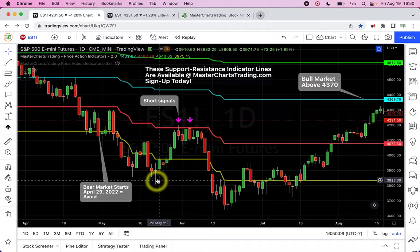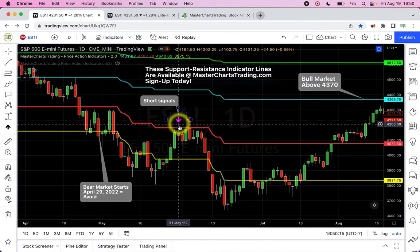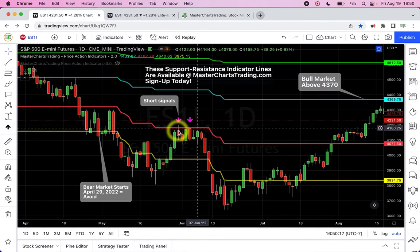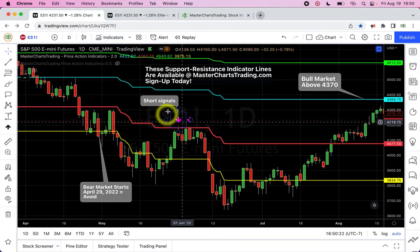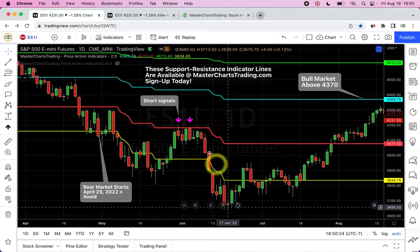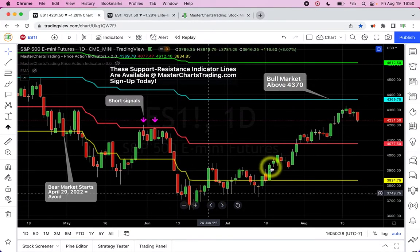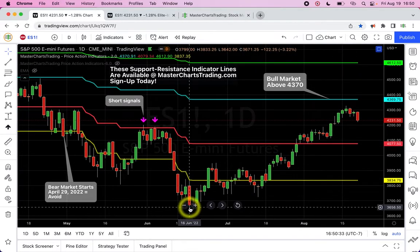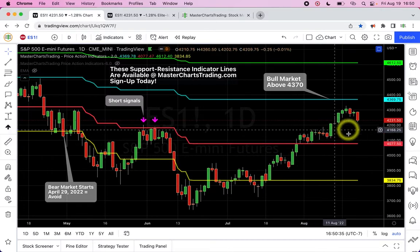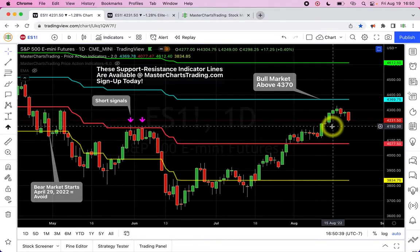So we had a small bear market rally right there. It began at the bottom on the 20th of May, and it ended exactly at the red support resistance line right there, where it says short signals, and if you were able to open a short position, then you had a nice gain. Now we had a relatively big rally from the lows we made in June here. Now we seem to be topping out.